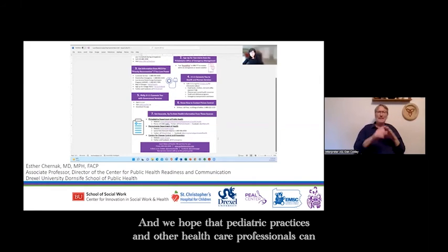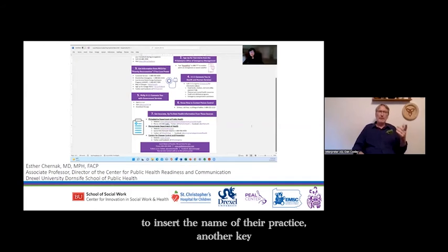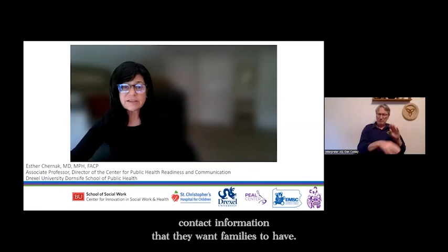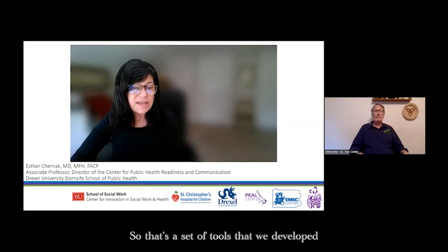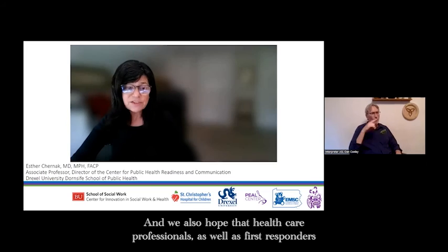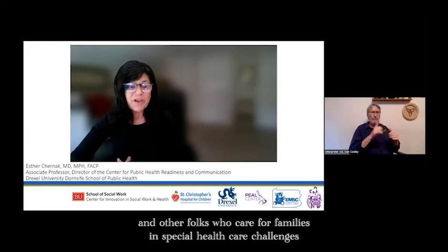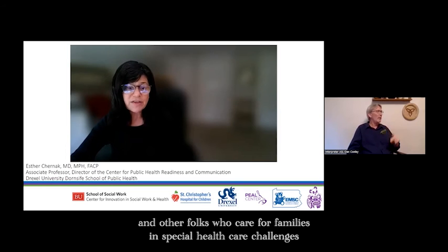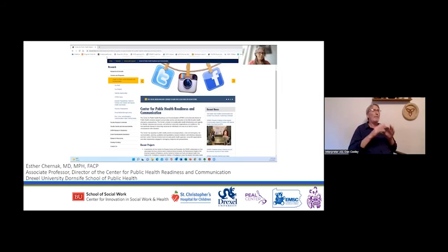And we hope that pediatric practices and other healthcare professionals can use a form like this, and we left a space for pediatric practices to insert the name of their practice and other key contact information that they want families to have. So that's a set of tools that we developed for families that we hope are useful for all families. And we also hope that healthcare professionals, as well as first responders and other folks who care for families with special healthcare challenges, can take advantage of them to help families get ready for disasters.